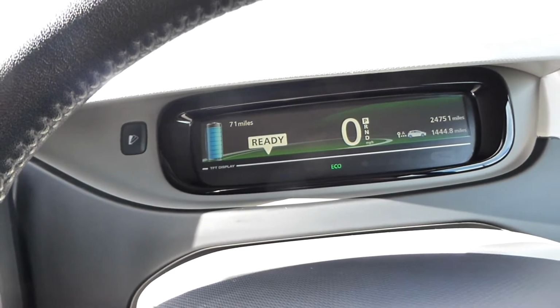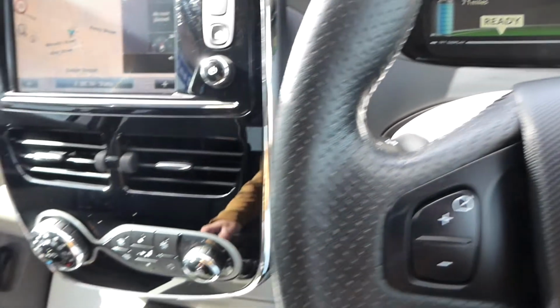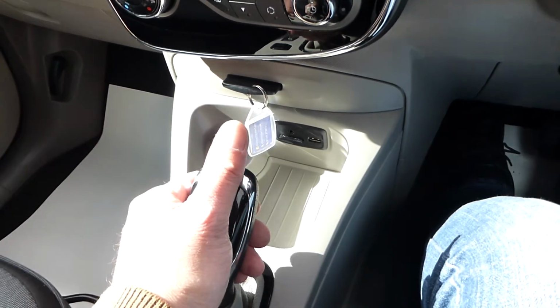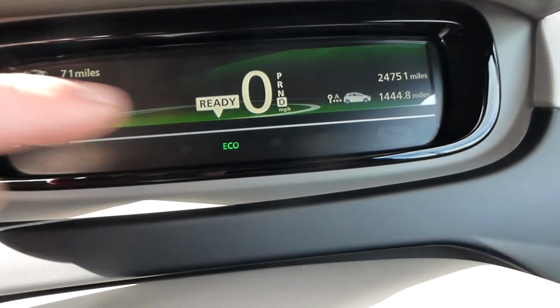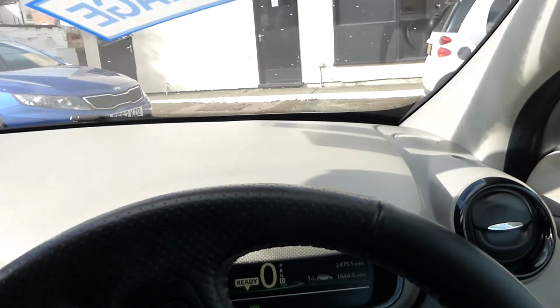I'm going to give you a very quick demonstration if I can. Well, of course I can. So if I put my foot on the brake as you would do in a normal automatic and just shift the selector down to D for drive, you'll see that the display is telling you it's D for drive and you're ready to go. Handbrake is off, and I'm just going to move the vehicle a little bit forward.